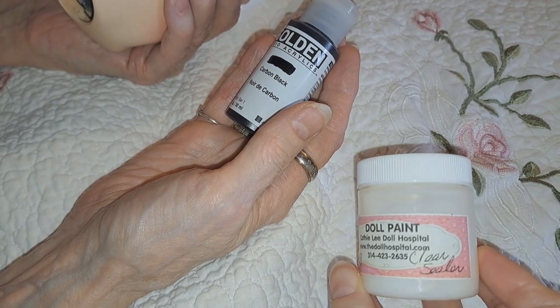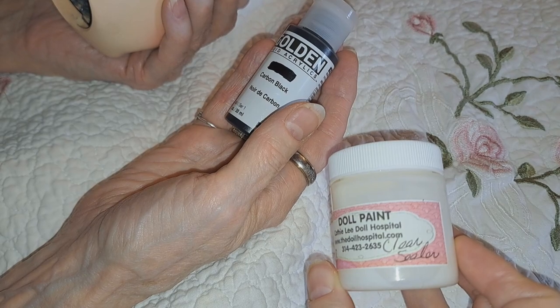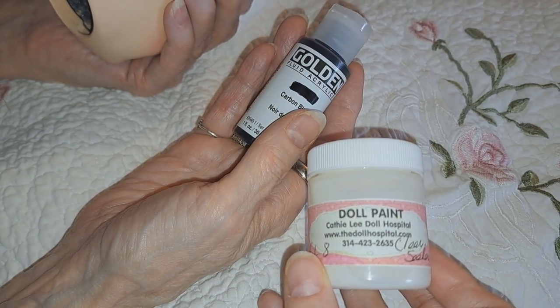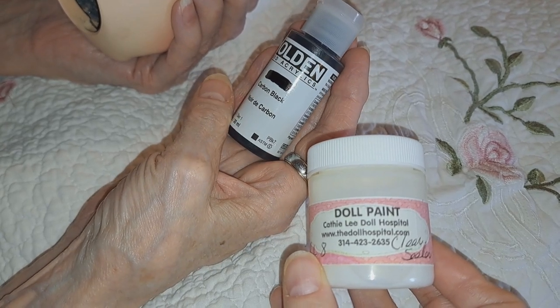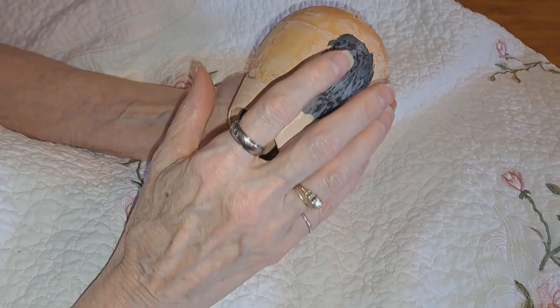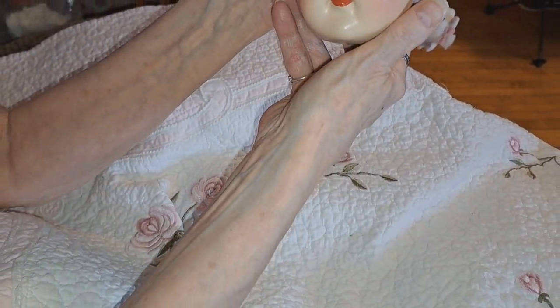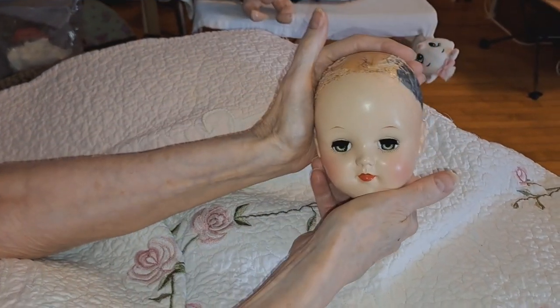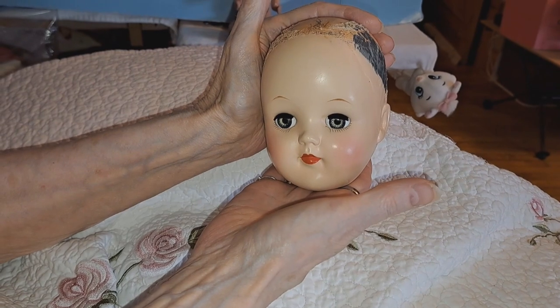This is where I get mine, at the Cathie Lee Doll Hospital. It's called Clear Sealer. It works beautifully. I have used it on several things, and I'm very happy with it. So let's see her gorgeous face. Are you ready? Oh, wait, down a little, hon. There we go. Isn't she beautiful? I think she's gorgeous.